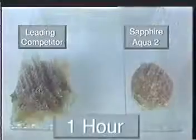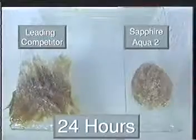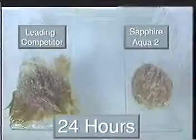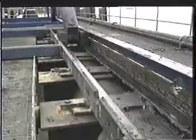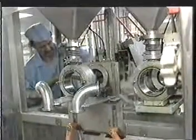1 week ago, these 2 samples of grease were placed on test. Take a look at the results after 1 hour of constant deluge, and these are the results after 1 day. Sapphire Aqua remains intact throughout the test, whilst the competitor washes away, and after a week, there's hardly a trace of the competitor left. This resistance to water means that Sapphire Aqua won't wash out of the bearing, ensuring that equipment remains properly lubricated, which makes it the ideal grease for people like Van der Bergs, who use it in their condiment factory on food packing lines, which are subject to frequent washdowns.